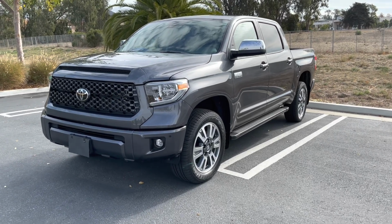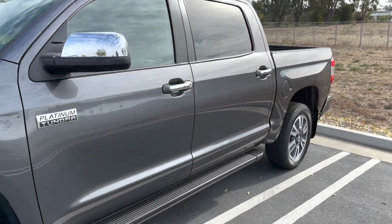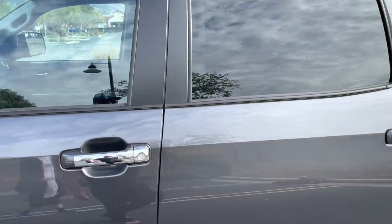Here's what I absolutely love about this truck. I have a family of 5. Everyone fits in here really easily. So the crew cab for me is fantastic. I love this color. This is the metallic gray.